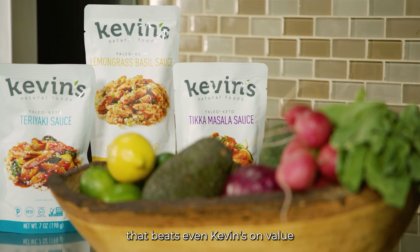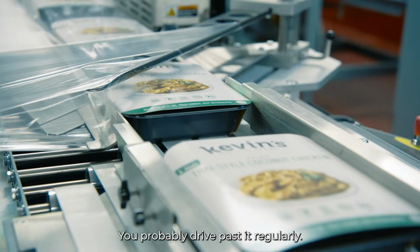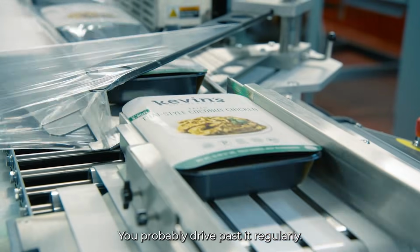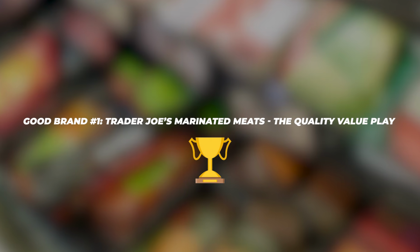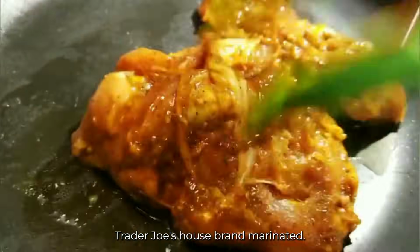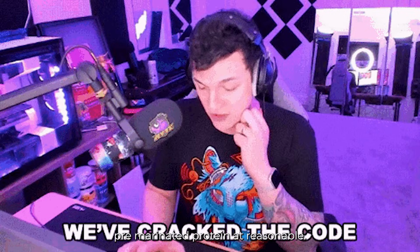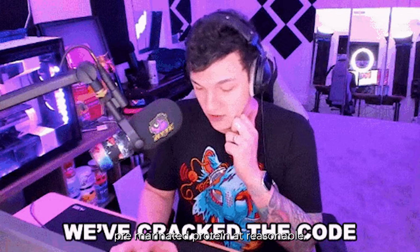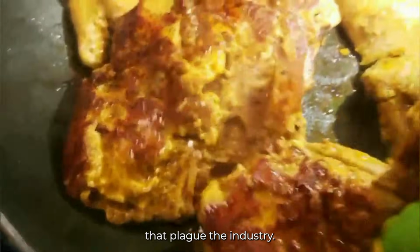But there's one brand that beats even Kevin's on value while maintaining quality, and you probably drive past it regularly. Number 1, Trader Joe's Marinated Meats, the quality value play. And the champion is Trader Joe's house brand Marinated Meats. They've figured out the magic formula: deliver quality pre-marinated protein at reasonable prices without the sodium bombs and chemical additives that plague the industry.